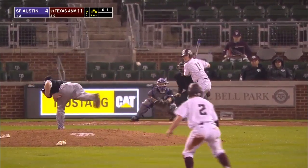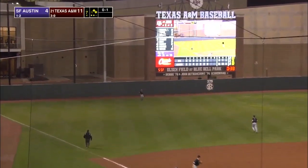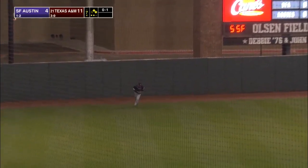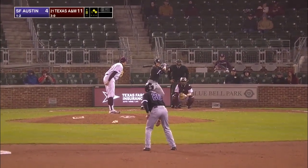As we come back, still two outs in the seventh because just before the break, catcher's interference was called, negating the out at second base. Two scoreless frames from Will Johnston in relief. Now it's Jake Nelson.